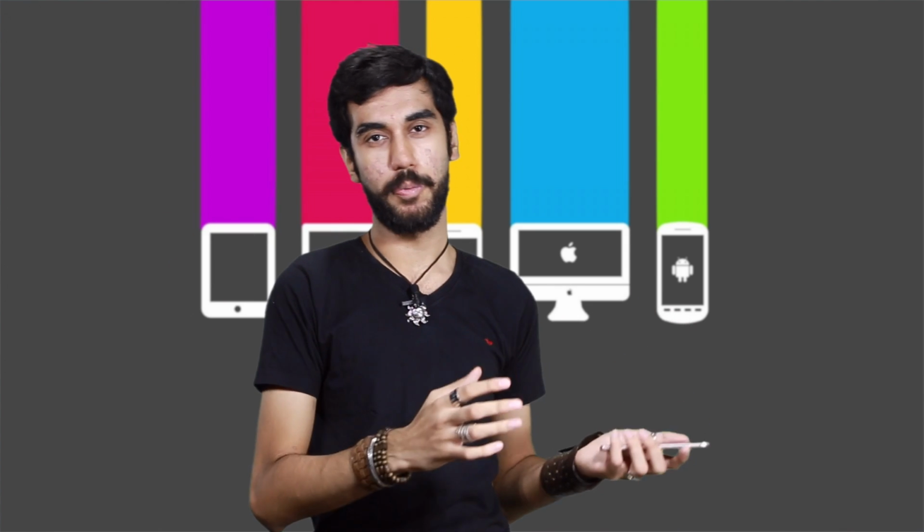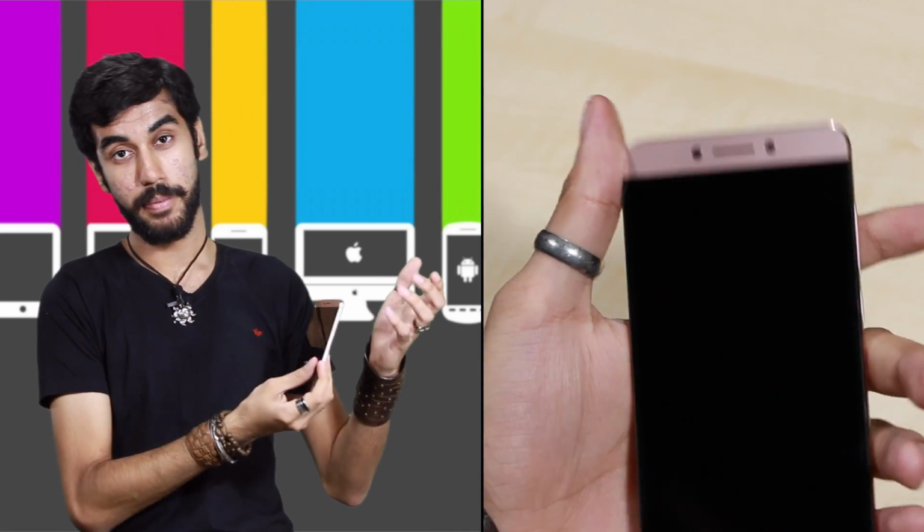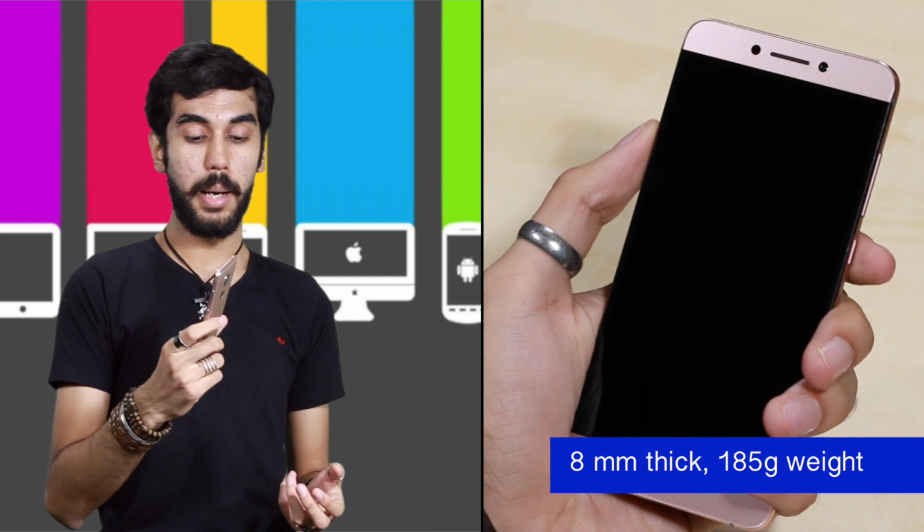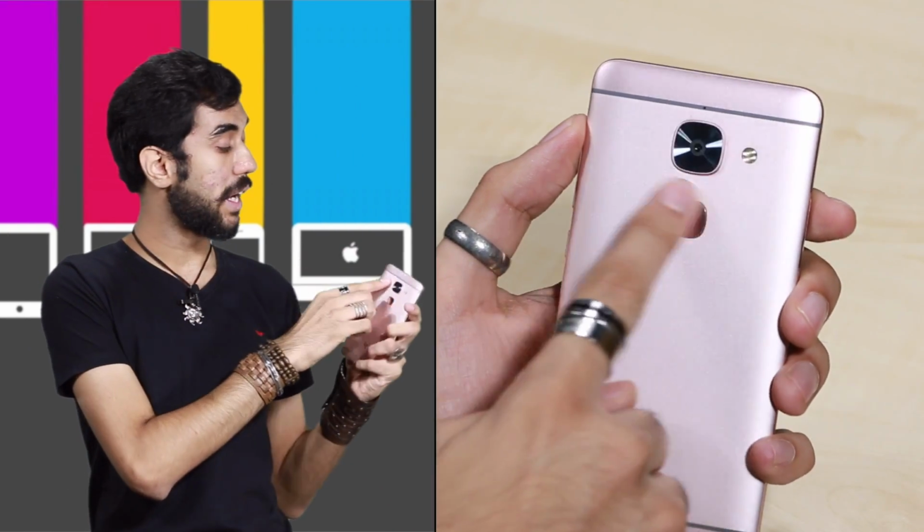However, it has its own share of problems. Being metallic means it's more slippery. It also is thicker and heavier than the competition. Plus, a 5.7-inch screen might not be for everyone. But I'll come to the screen later. The other issue is that the camera lens protrudes out and the bands on the back are quite visible.